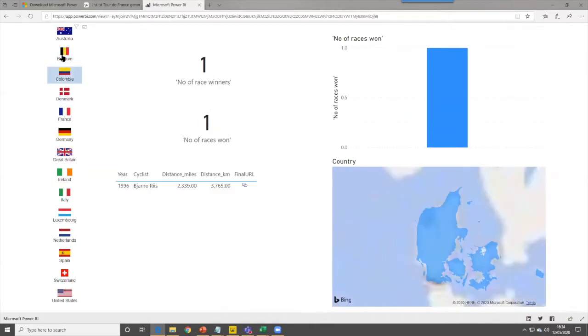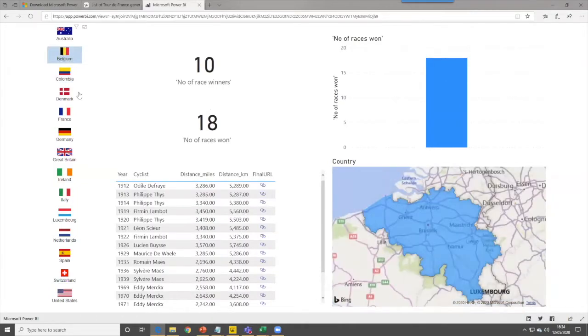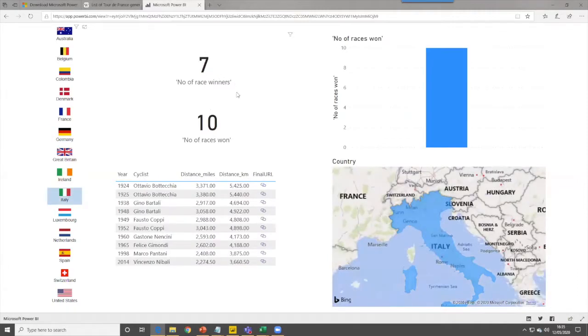As I click on each particular flag, you'll notice that it's moving and updating the data. For example, if we go to Germany, it updates the table and shows all the cyclists from Germany who won the Tour de France, and updates this value here, but also updates the map. If I go to, say, Italy, we can see that 7 people have won the Tour de France: 1, 2, 3, 4, 5, 6, 7. Between them they have won 10 races.